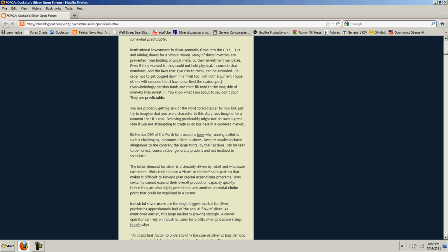Institutional investment in silver generally flows into the ETFs, ETPs, and mining shares for a simple reason. Many of these investors are prevented from holding physical metal by their investment mandates. Even if they wanted to, they could not hold physical. Okay, well, it's not just their investment mandates. We already looked at our pie chart.